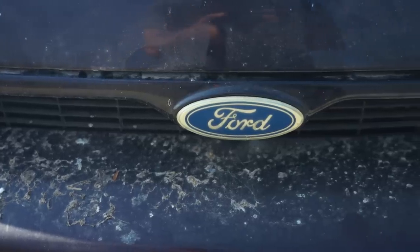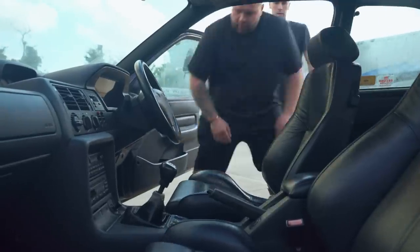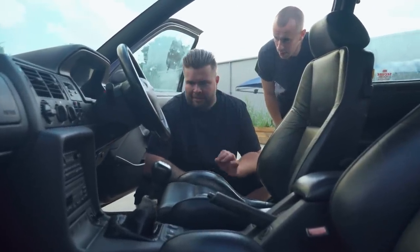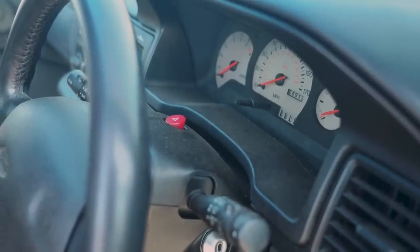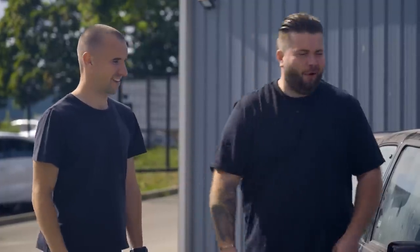Should we have a look at the interior? I think we need to. Let us pray. Panic over. It seems the doors were closed when it was in the barn. Needs a good hoover though. Hoover, steaming. Yeah, it needs a cleaning, but nothing outrageous. Perfect. We know what we're working with. Let's crack on. Let's crack on.